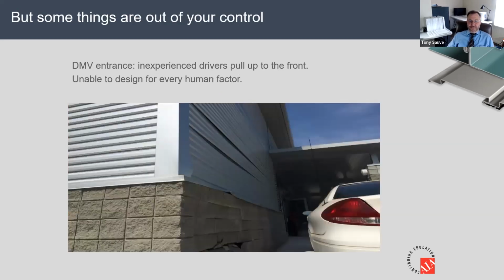Let's see, this is a neat picture. A DMV entrance. Two days in, somebody nails the building. So anyhow, you can't get away from everything. They did everything they could, except they nailed the building there. But you can see where this is kind of a funny picture.